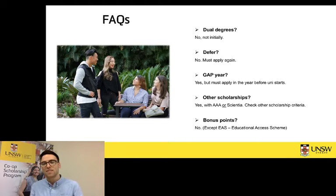And the last one is bonus points. So bonus points are not counted in the 96 cutoff, which is the academic requirement for co-op. So all co-op students will need to get over that 96 ATAR cutoff to be offered a scholarship. Bonus points do not count into that, and the only exception is Educational Access Scheme. All other bonus points do not count in that 96.